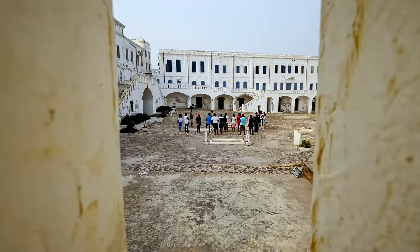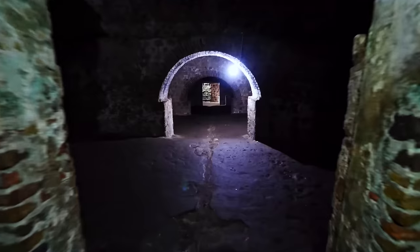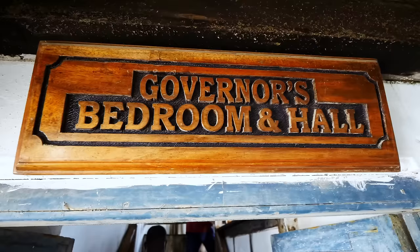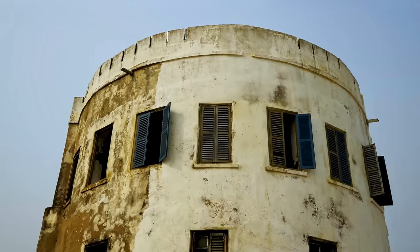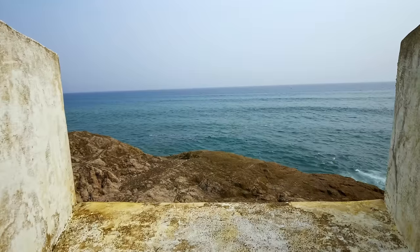So what can we see here? We can see the male and female dungeons, a very long tunnel, door of no return, door of return, condemned cell, and governor's residence at the time. And so we're at one of the lookout points, right? So right here we have the Bay of Guinea, right? Gulf of Guinea. Yes. Gulf of Guinea. Over here we have the beach, a few restaurants along the beach.